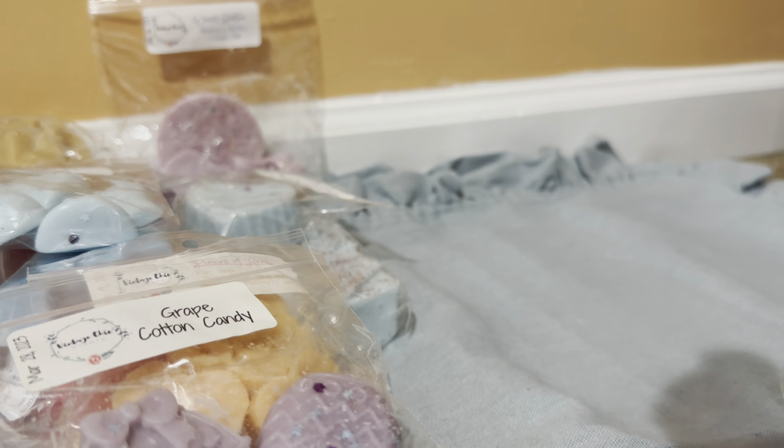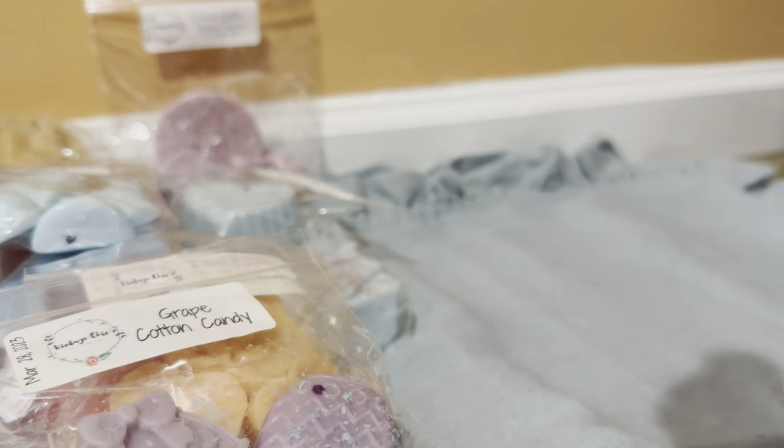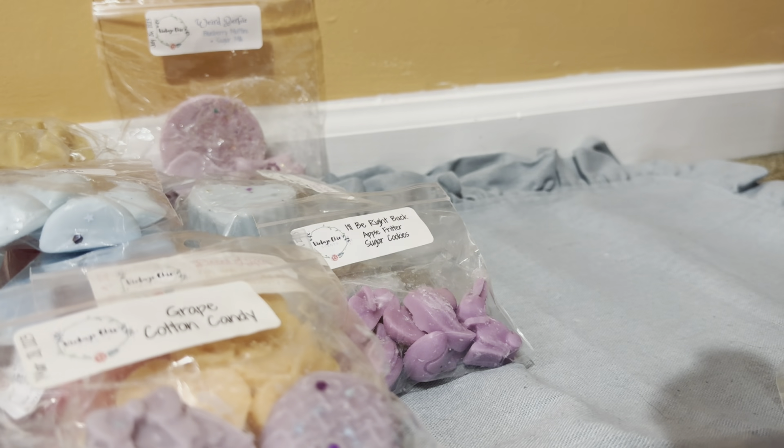Yeah, and this to me mostly just smells like apple pie. Or not apple pie, like apple cinnamon potpourri, which I do find with a lot of apple cinnamony scents. But it's very cute shapes.